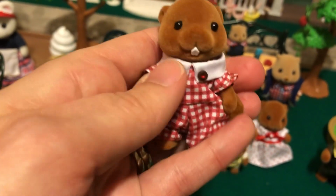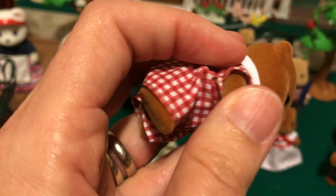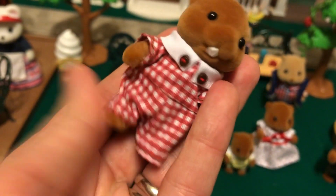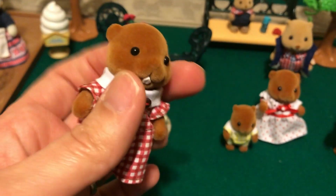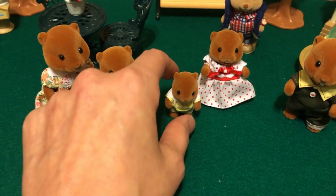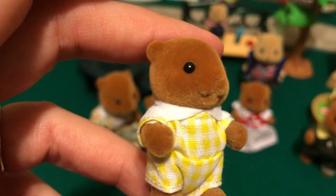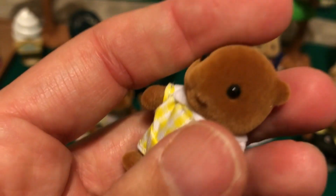And I noticed that the limbs are a little bit loose on him. They're not as sticky. They turn a lot, almost too easily on him. So I don't like that. He is really cute. Oh, my gosh.